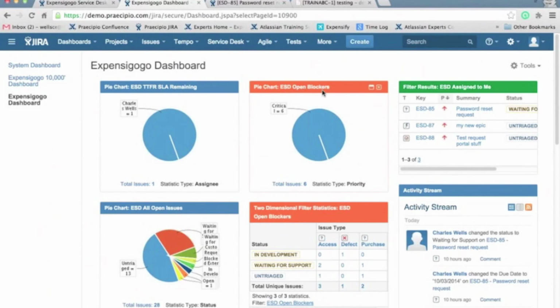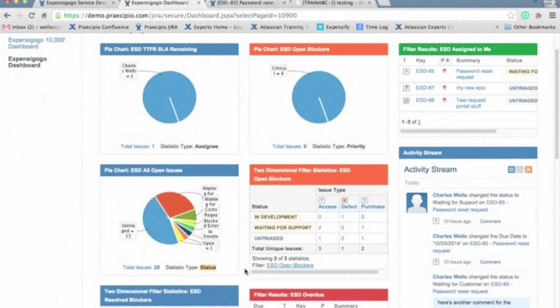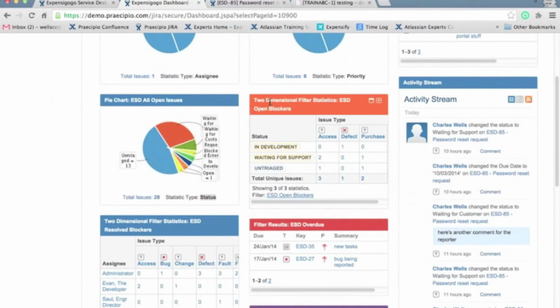In this case, I'm looking at my open blockers, so anything with a specific priority listing. I can click this pie piece to actually see the result set of issues. I can break that down another way, maybe look at my issues by status. Again, all the status is available via the workflows for this particular project. Or I may want to slice and dice my information a little bit differently using a two-dimensional filter here in the middle. So I'm actually, again, looking at my open blockers, but now I'm reviewing what the status is and what the specific issue types are.